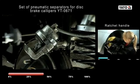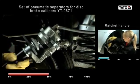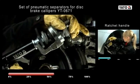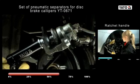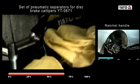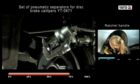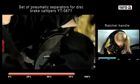This is a universal set of separators for brake calipers with a pushed piston. It applies for front brakes and screwed pistons for the rear brakes. The driving system consists of a pneumatic servo motor, which permits pushing stuck pistons in. 15 distinct adapters permit operating most vehicles in the European, Asian or American market.